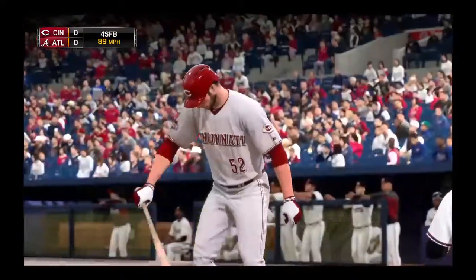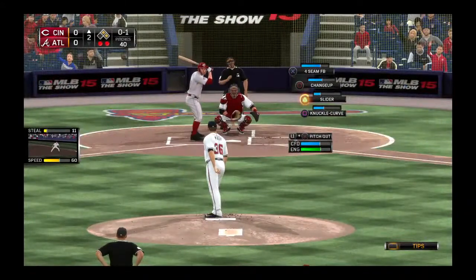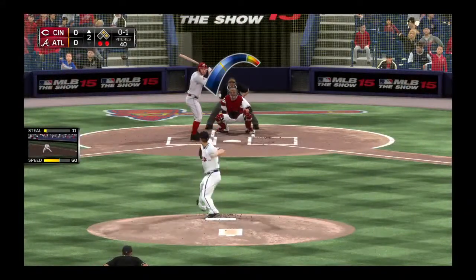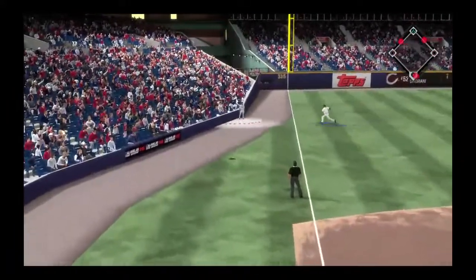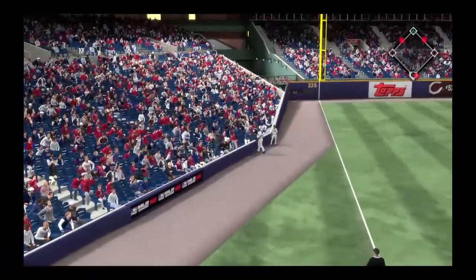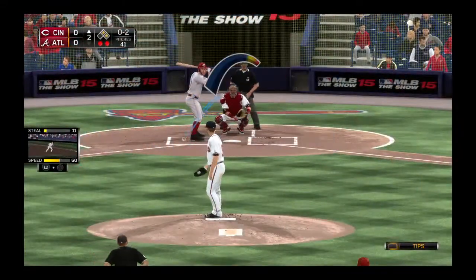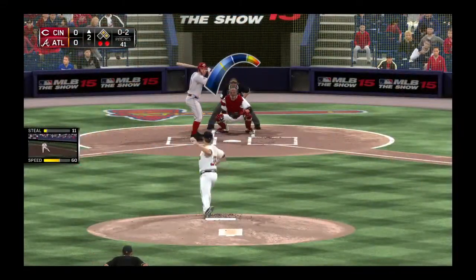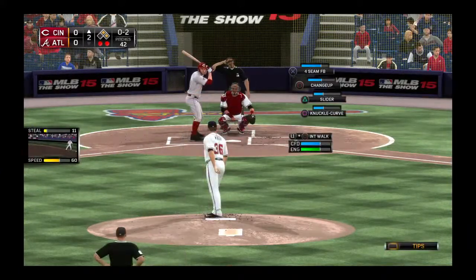Tony Cingrani is in with 2 away here as this one swung on and missed for the first strike. Well, this is the kind of situation where they came up short last night. They had opportunities, but they could never really cash them in. So you can bet they'd love to get something going on the board early here. He's set, now the pitch. And that's swung on and fouled straight back.